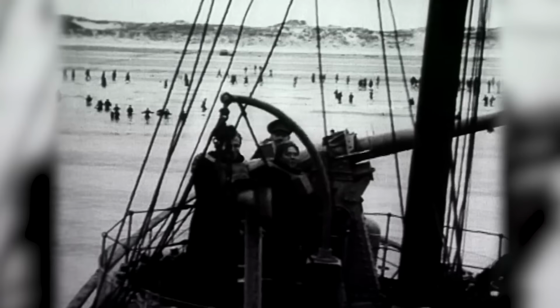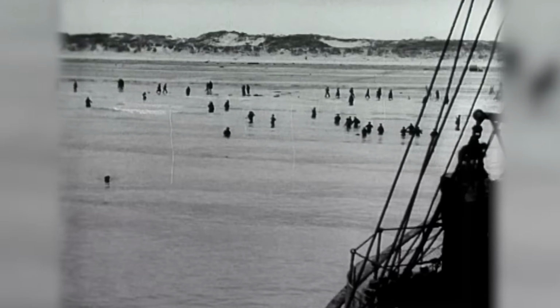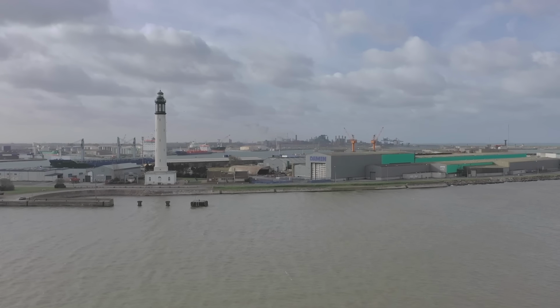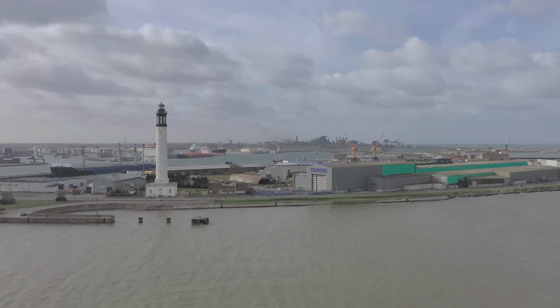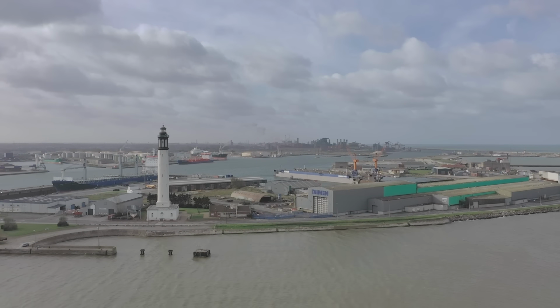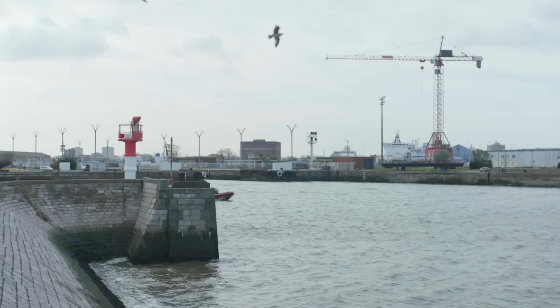Realising that evacuating the men directly from the beaches was going to be far too slow, senior naval officer Captain William Tennant, the man overseeing Operation Dynamo on the ground, looked for a solution to the problem. Today the port has been rebuilt, but there are still lingering remains of that amazing feat pulled off by the British.